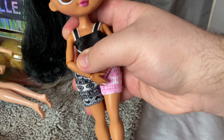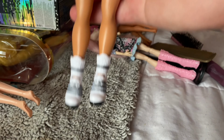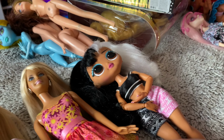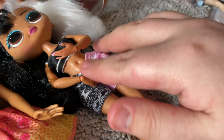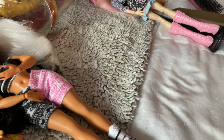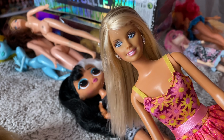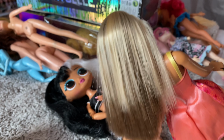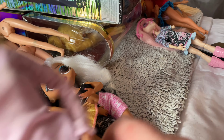And she's wearing an Extra B-girl top, Icy Girls underwear, and Extra B-girl shoes. Oh, and she borrowed a clasp hand because I have this extra here. Here we have Cali Girl Barbie. She was already looking nice, so.